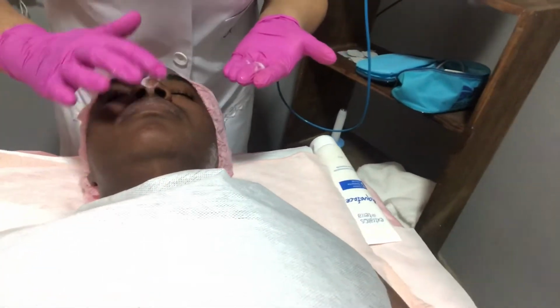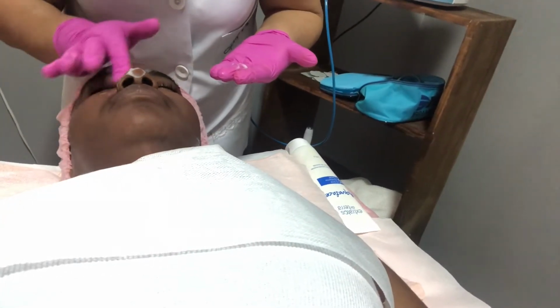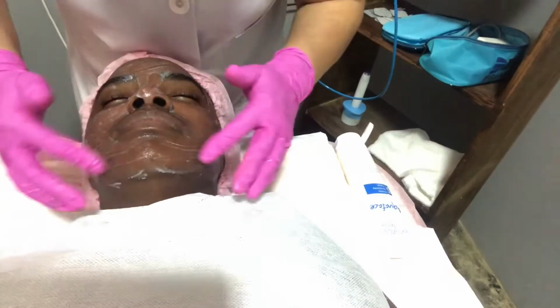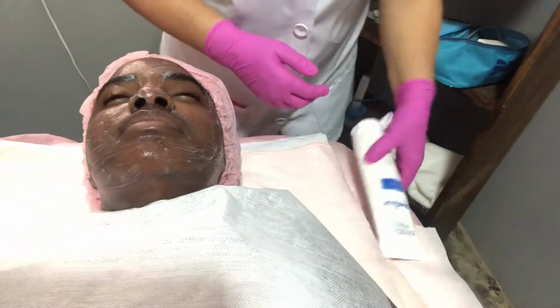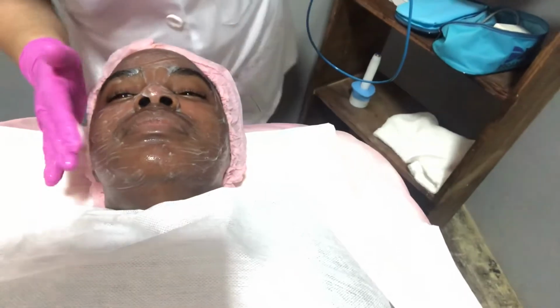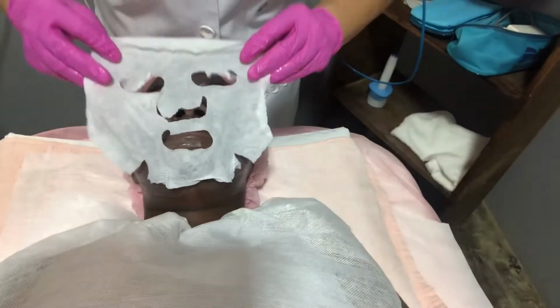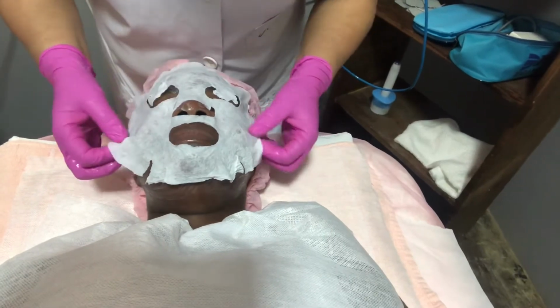This cream she's putting on my face is just a cream that's meant to soften all of the oils inside the pores and soften all the blackheads so that she can then do an extraction. But she's gonna actually put a sheet over my face and let it steam for like a half hour or so. Ooh, girl, that part was really luxurious.